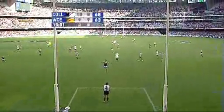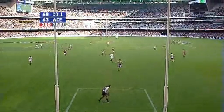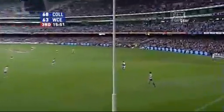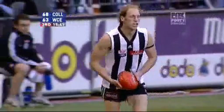Clement at fullback. And that's what's ahead of him. He's got Loney in the pocket if he wants him. Decides to kick long towards Fraser, who's on a long lead. And Josh Fraser marks again, mark number 8.